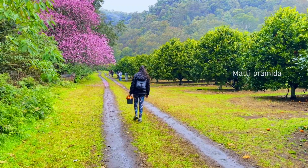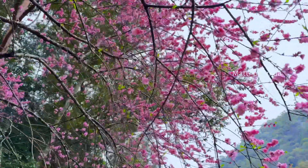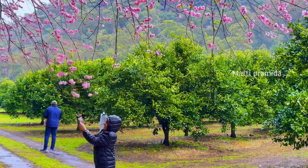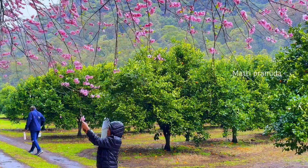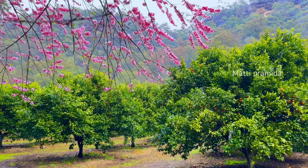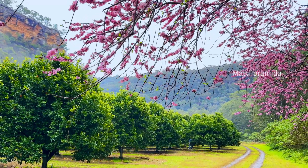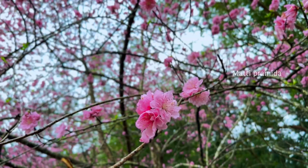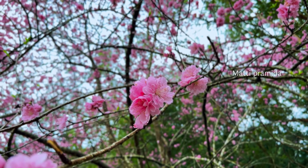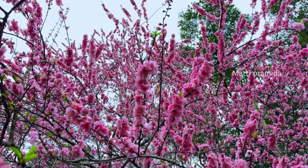Cherry blossoms bloom in the green farm, their pink flowers swaying gently. The blue misty sky above creates a beautiful backdrop. The farm is transformed into a colorful heaven, with the cherry blossoms adding a touch of magic. Their delicate beauty is fleeting, making the scene even more special.